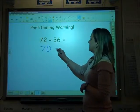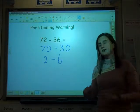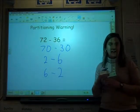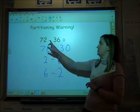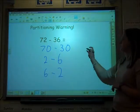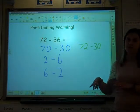I've got 70. I'm going to subtract 30. I've got 2. I've got to subtract 6. Oh, I can't do that. I know, I'm going to do this: 6 subtract 2. And they think, oh, I could just swap the numbers over. Okay, so we have a big chat about how we can't do that because actually the question was to subtract 36. Some children understand that they could do 72 subtract 30 and then subtract the 6 afterwards.